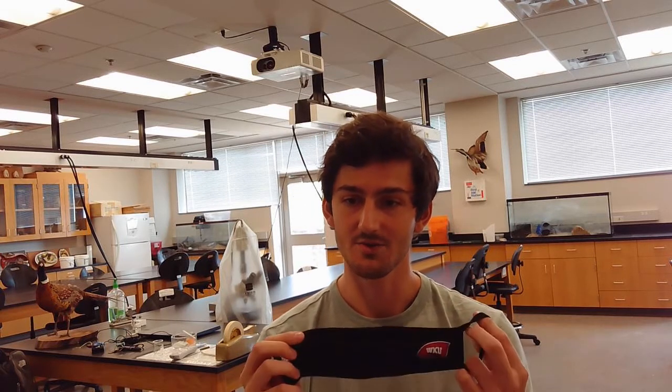As you should have seen already on the syllabus, right on top in blue letters, there is a new mask policy implemented by WKU and the biology department. It's following CDC guidelines, so you have to have a mask at all times when you're in a building. You have to properly wear it, which means covering your nose, covering your mouth, and wearing it at all times when you're in the classroom.